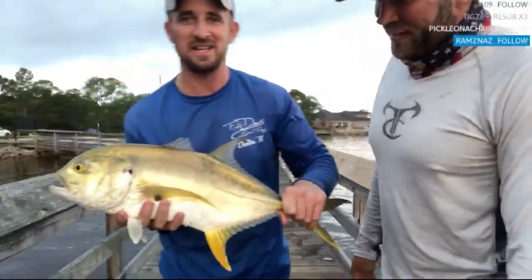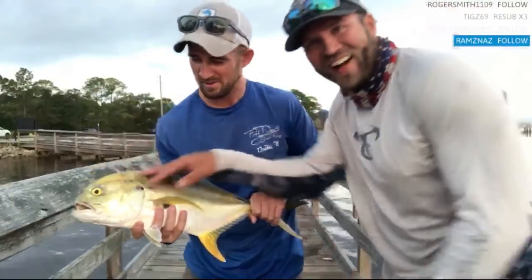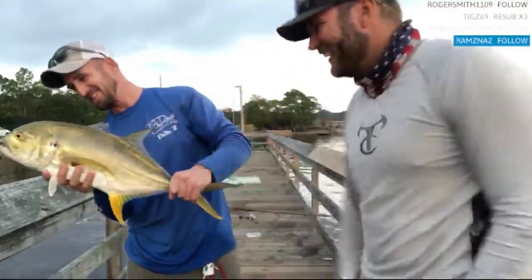Fish, ain't it? Alright, show the stream. Hey, Jake caught a jack, yeah? That's a beautiful fish. Look at that guy. He's probably, what, 8 pounds? 5 to 8 pounds? Yeah, something like that. Cool! Jake caught a jack, man!